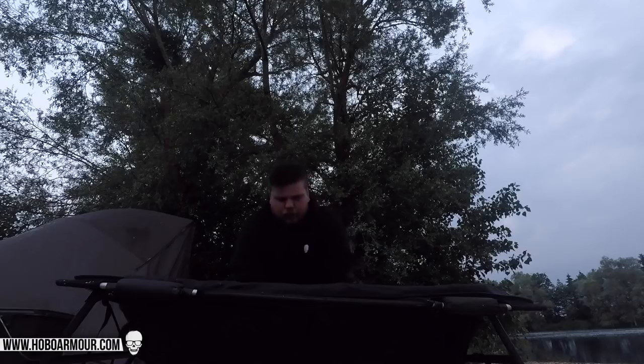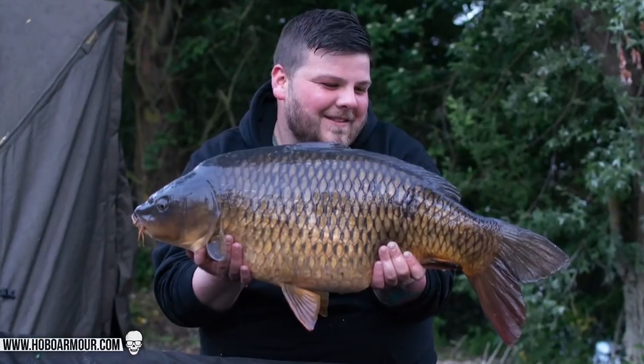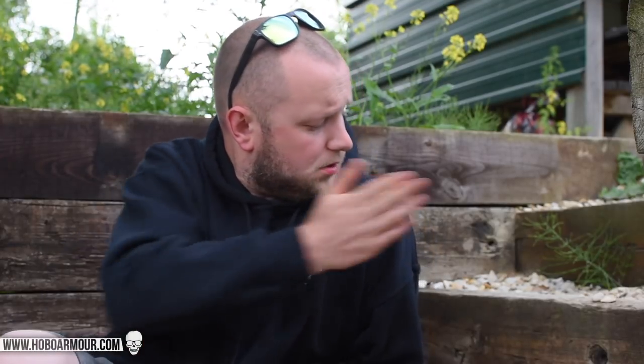22 pound common, yeah? Yeah, common, crap memory, sorry. So 22 pound common. It was a really nice fish, and it was nice to see fish caught on the zig, because everyone struggled on the lake. Like I say, I had a couple on Sunday, but other than that, it's been quiet. So I'm going to play it by ear. Andy's going to leave his 10-foot zig out. He's made another one, re-chuck that.